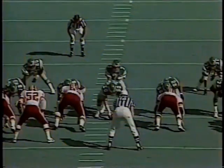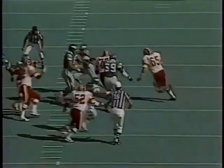Ron Jaworski has never been known to be a runner. I think the Washington Redskins pass rush really didn't think that. See, they all get bunched inside. We see Dave Butts coming to the outside. He makes a commitment. Jaworski sees just a little lane out there and is able to get outside, run.